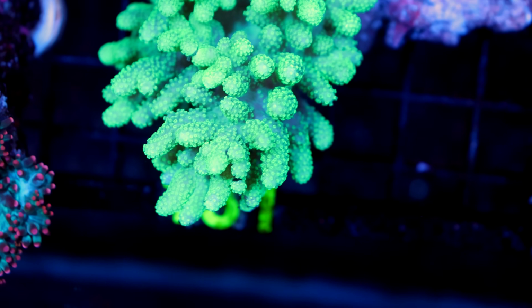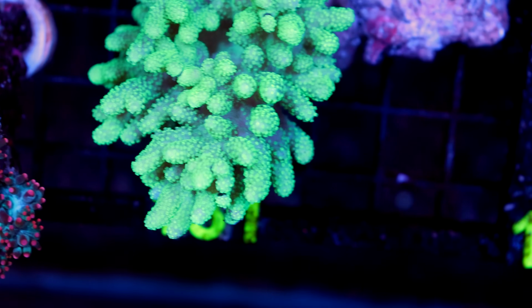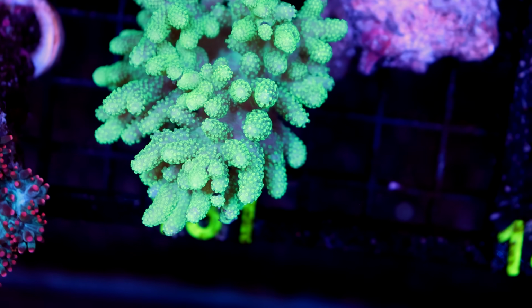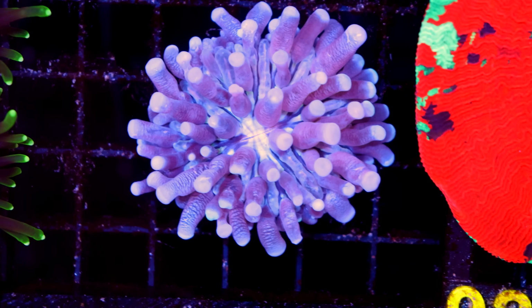Some Simularia, I think just 1. These have a tendency to melt. They don't ship the best, so I'll usually just order one or two to see if it'll be okay, and I have a feeling that we are good on this one. These are not fully opened yet. I wanted to show you them. This one looks okay. It's a long tentacle plate coral.